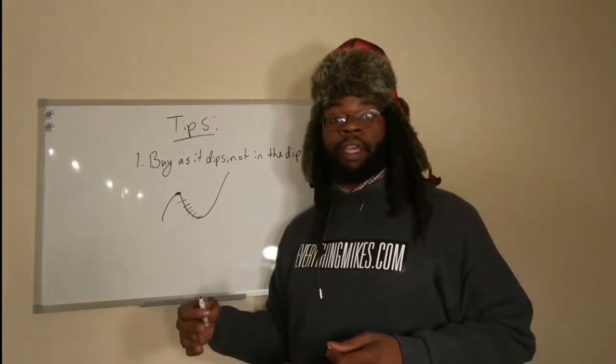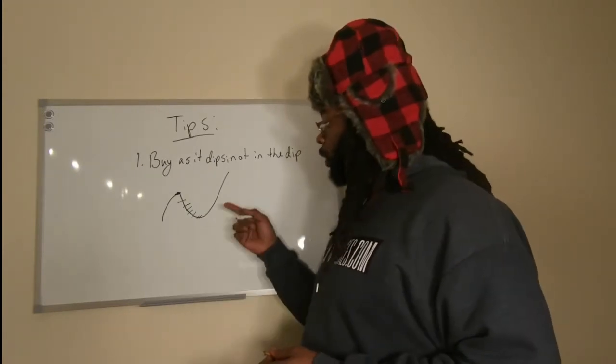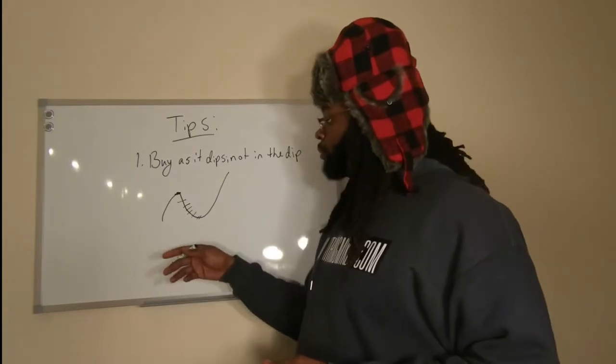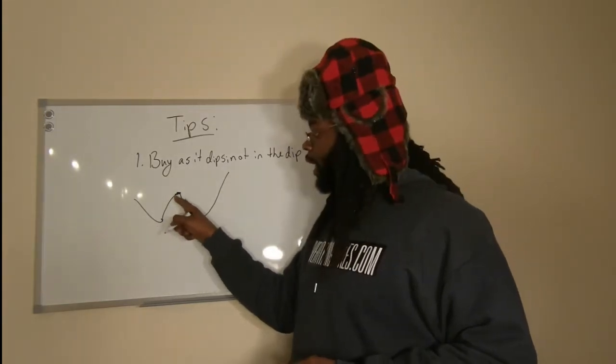The reason being is because a stock can shoot up extremely quickly, and you don't want to miss out once that stock starts to go back up. This trend happened recently with Tesla. Tesla was up. Tesla went down. Tesla kind of came back up.